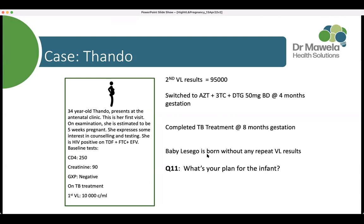Now, I want to ask you a question. Do you think this mother is suppressed? You are assuming, but you don't have any recent viral load that shows suppression. Therefore, this infant will be started on nevirapine and AZT until you get your viral load results. If the birth delivery viral load comes back suppressed, that's when you can decide to stop AZT and only give nevirapine for 6 weeks. I hope that is clear.